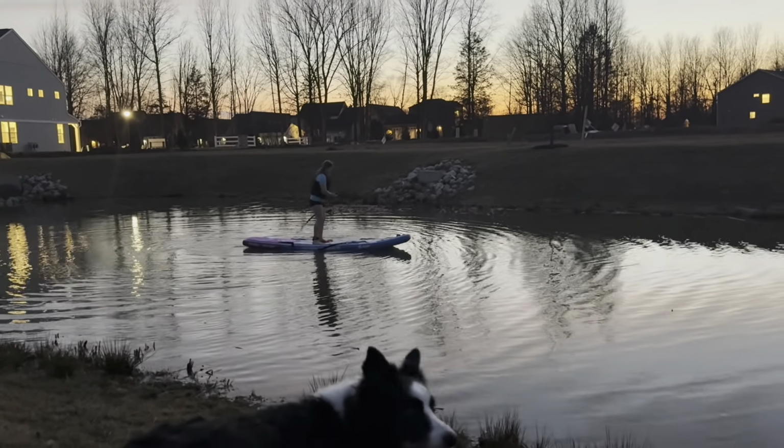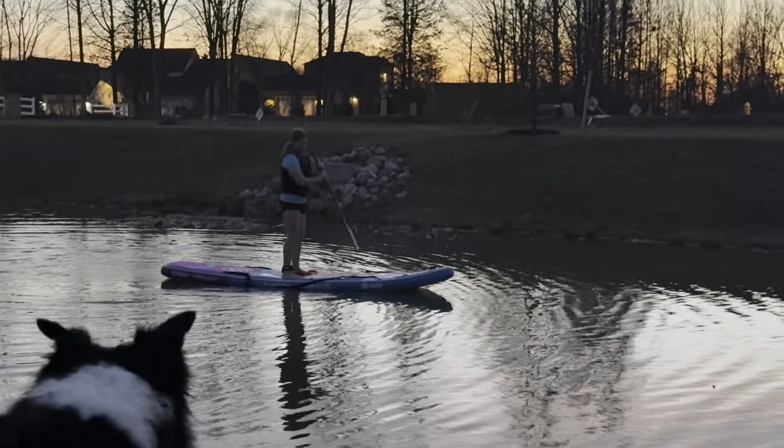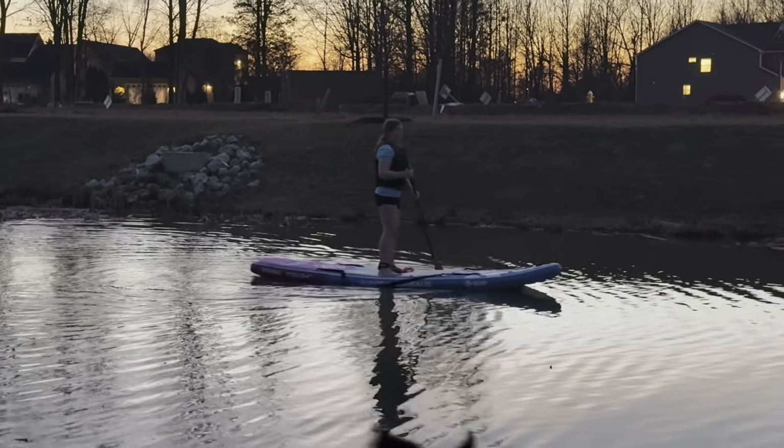And of course we had to try it. So we tossed it in the pond behind our house, and there's the dog supervising. This thing floats like you would not believe. It is so stable. It is so lightweight, even once it's gotten wet.